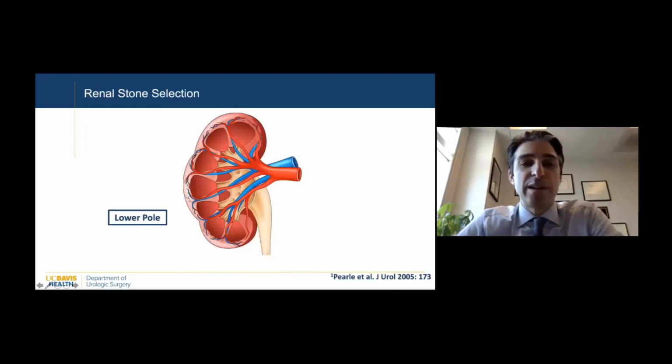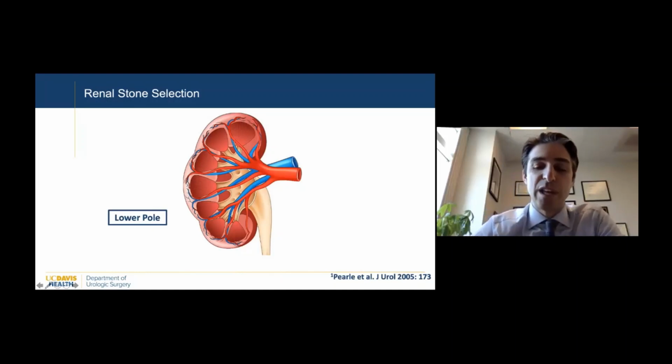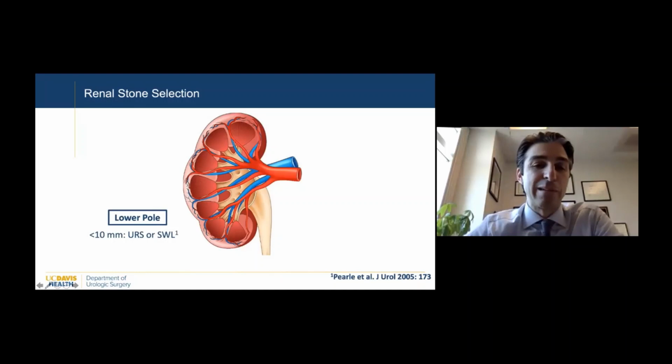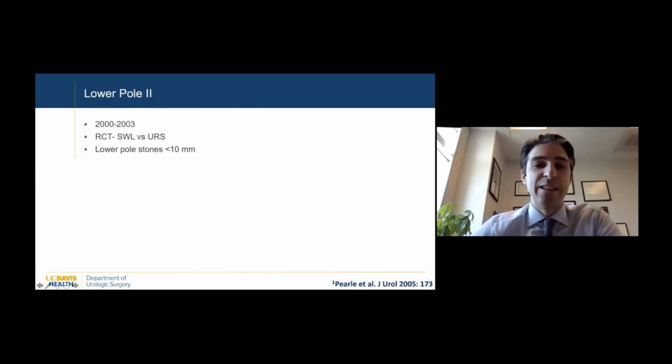So let's talk about case selection. When we're thinking about lower pole stones less than 10 millimeters, you really can choose either ureteroscopy or shockwave lithotripsy. This is based on a very prominent study, lower pole 2. This was Dr. Pearl and the lower pole study group. It was an RCT comparing shockwave and ureteroscopy for stones less than 10 millimeters in size.